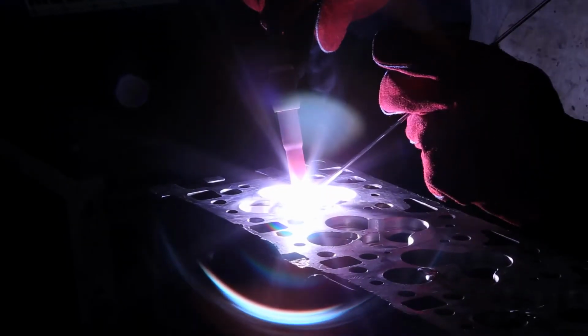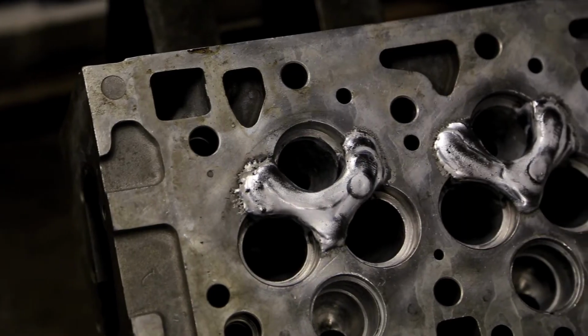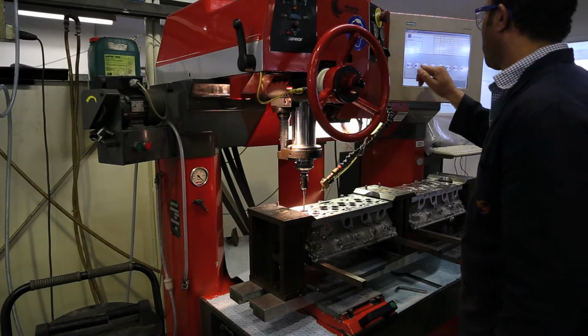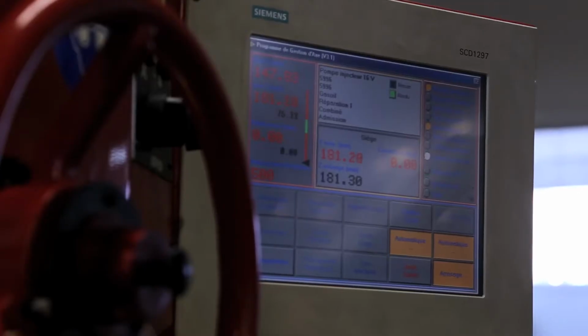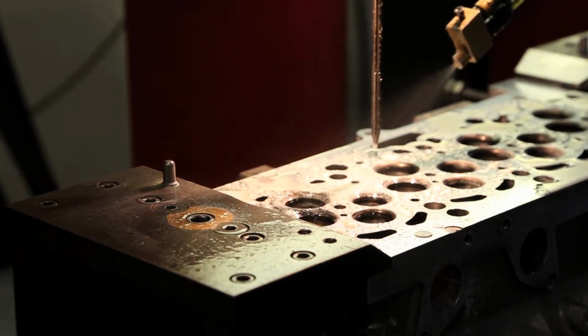Before welding, cylinder heads are heated to a specific temperature. After treatment, they are carefully cooled to ensure that the material is not stressed. The most complicated part of the engine is the cylinder head, especially in the case of the modern multi-valve types. By using computer-controlled machines, Vege is able to guarantee consistent high quality.